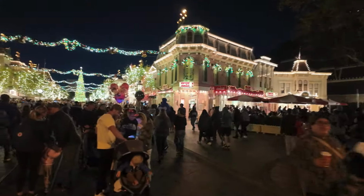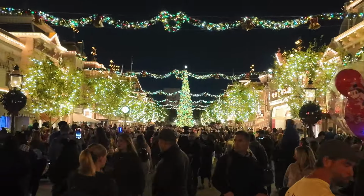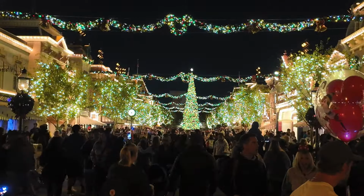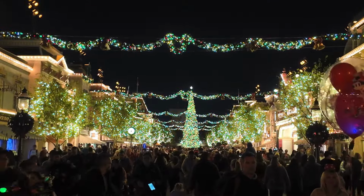And then look at Main Street. Oh, look at that view. The tree right down there. The garland going across the street. Oh, that's a beautiful picture right there. That's a $1 million view right there.